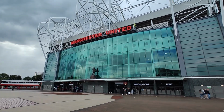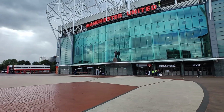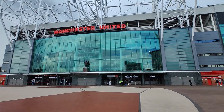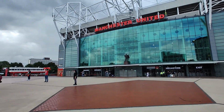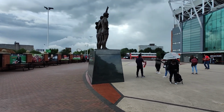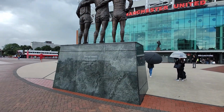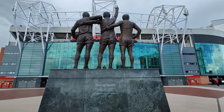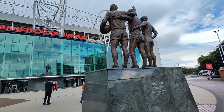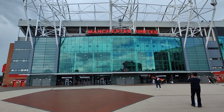This is the best look inside, but inside the best place to sit is obviously the Stretford end, or anywhere near that. Maybe the south stand and the blocks near to the Stretford end. But this does look beautiful. And here's hoping that the stadium will get its upgrade, the upgrade that's needed. And to finish off, the United Trinity. George Best, Bobby Charlton and Dennis Law. Legends. So that's Old Trafford, September 2022.